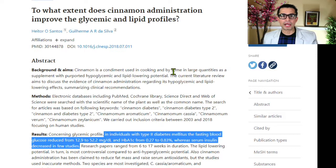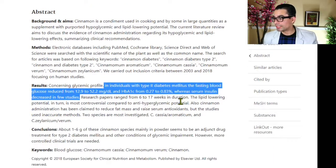Let's go to this study: pre-diabetic people are people whose fasting sugar levels can range from 100 to 125 milligrams per deciliter, and they took about 250 milligrams of cinnamon before breakfast and dinner for 3 months, and they actually experienced an 8% decrease in their fasting sugar levels compared to those with placebo. So this is drastic, and you can read over here as well.